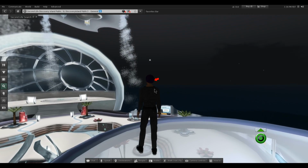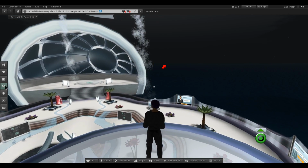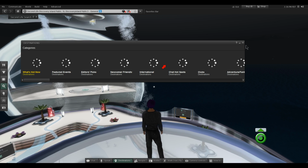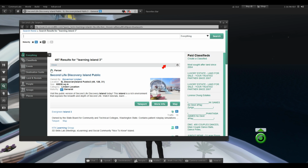I just thought I would point out that if you're a newbie and you're lost in the game and you're just kind of wondering where to go, your friend is always going to be this search up here, okay? And then, of course, you're also going to have destinations down here. Now, the search is your Google of everything, right?